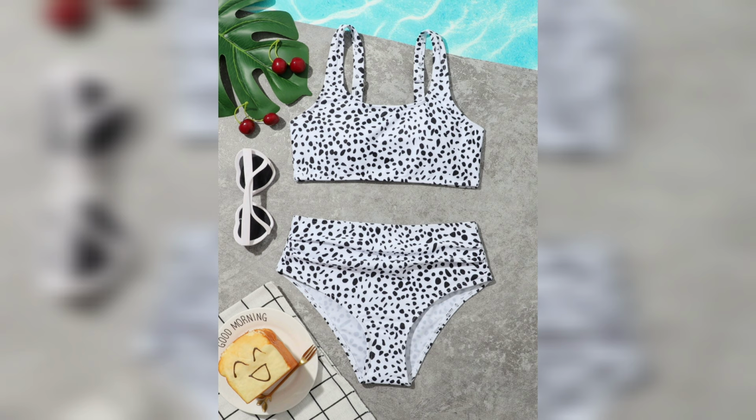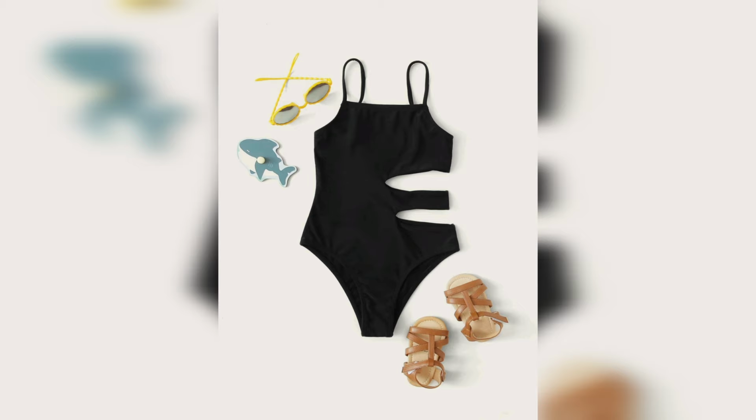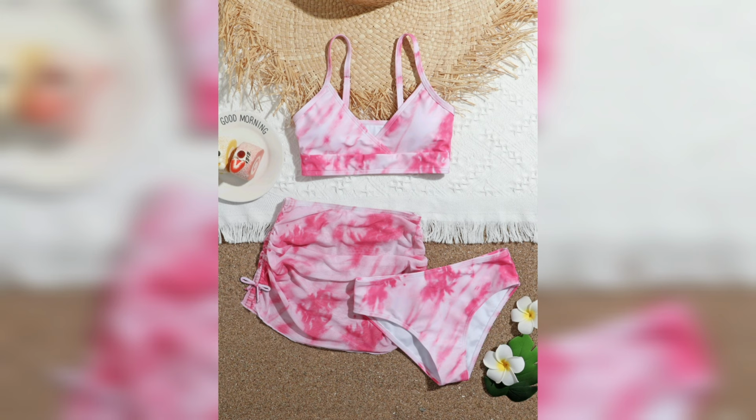DIY customization. Get creative with DIY customization options. Personalize your swimsuits with fabric paints, patches, or even by adding your own embellishments. This hands-on approach allows you to express your individuality and create swimwear that truly reflects your personality.